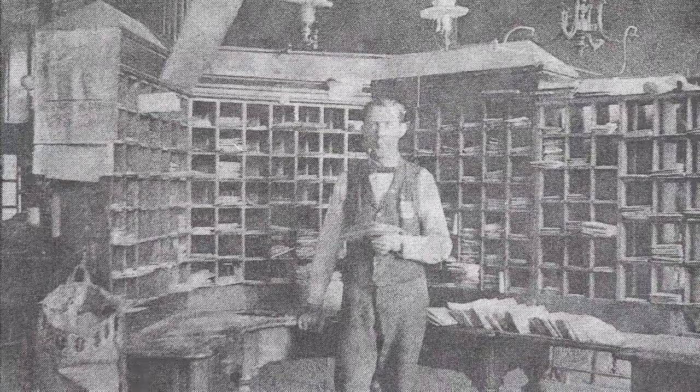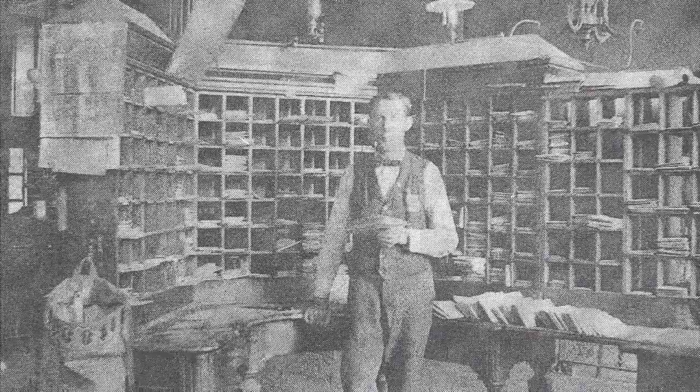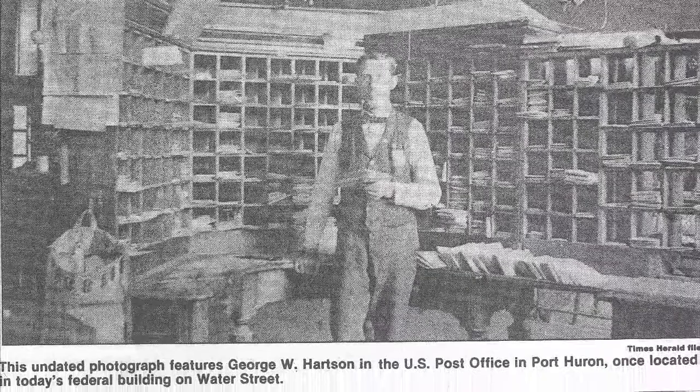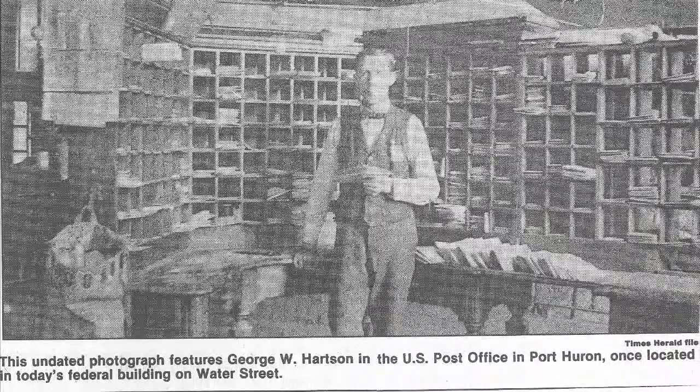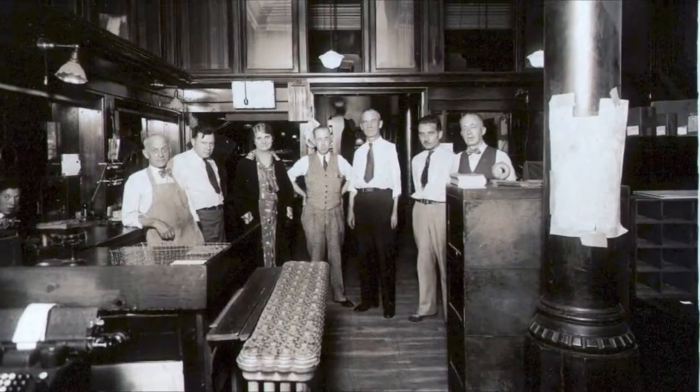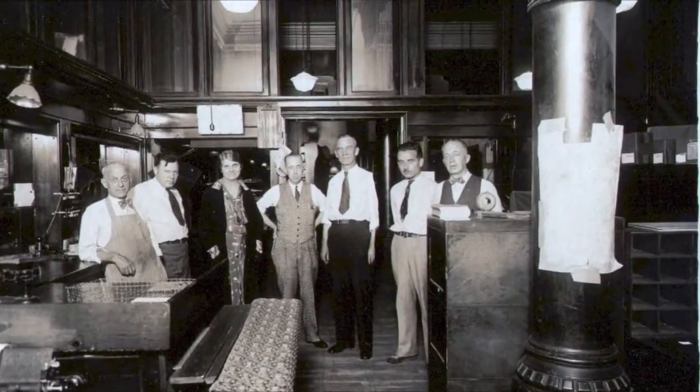And in this photograph here, we can see the gentleman took a break from his work to have his picture taken. And we happen to know this gentleman's name. That's because this photograph was in the paper. And the gentleman's name was George W. Hartson. This picture was taken much later, but I like this picture for a couple different reasons.